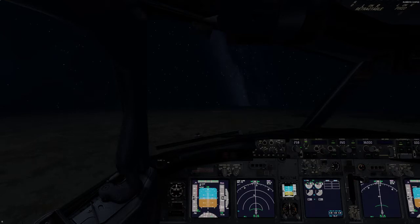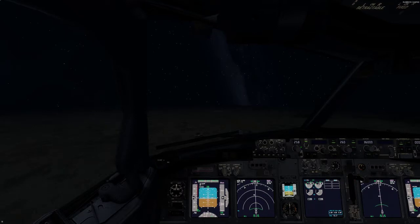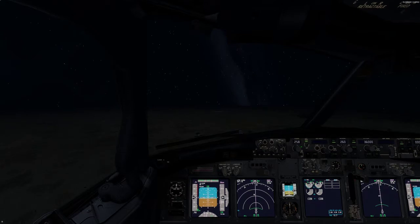Albuquerque Center, FedEx 99, ready to taxi. FedEx 99, runway 22, taxi via Alpha, Delta, cross runway 22, Juliet, and if you wish for an intersection departure, let me know. We're set, roger. We'll start making our way towards 22.